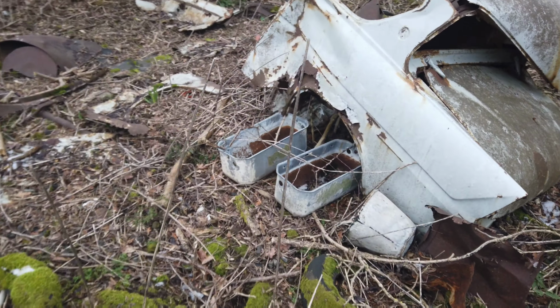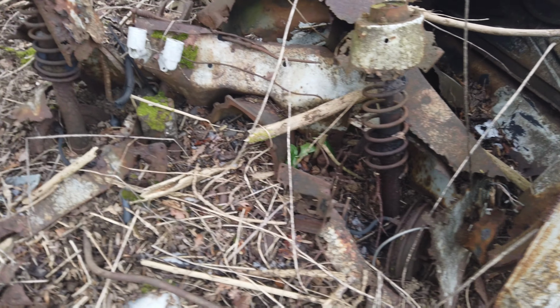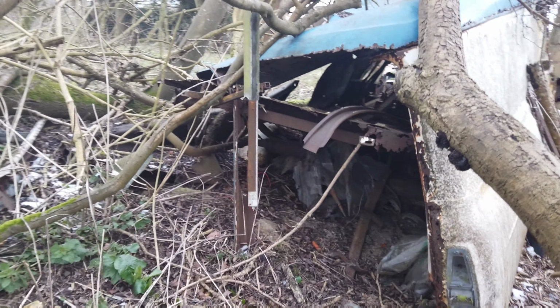And we've got this. What was left of a car. There's just metal bits coming off it. Wow.